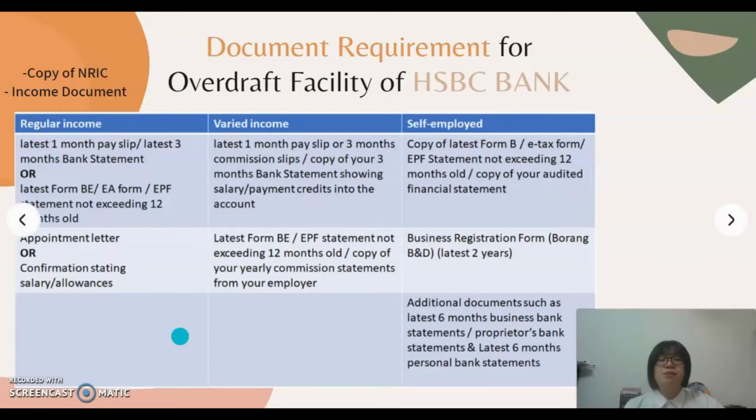For those who are self-employed, you may need to prepare a copy of the latest Form B or e-tax form or EPF statements not exceeding 12 months old, or a copy of your audited financial statement and business registration form, as well as additional documents such as the latest 6-month business bank statement or proprietor bank statements and the latest 6 months of your personal bank statement.